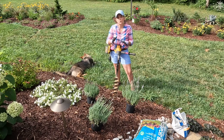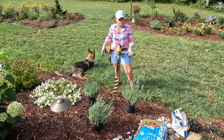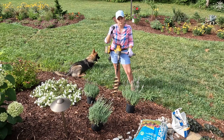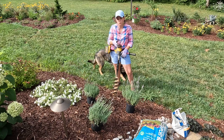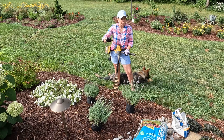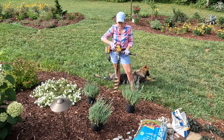If you're gonna amend your soil, just add a little bit and then you can top dress. Even though it does have some compost in it, it has, in my opinion, a little bit more of the pine bark fines, which will help in the drainage. And that is what we want with this lavender. Now, you will notice it is on a hill. That is definitely gonna work in my favor. It is on a hill, it will drain well.